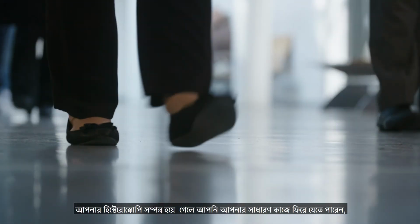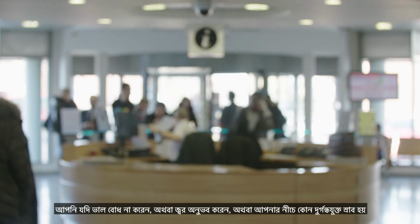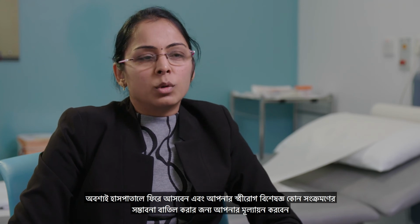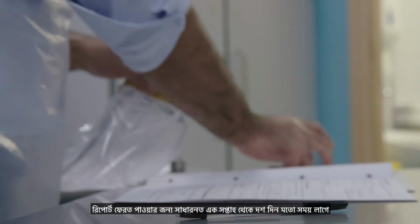Once you've had your hysteroscopy, you should be able to go back to your normal work. Some people may want to rest just for the day. If you don't feel well or you feel feverish or have any smelly discharge down below, do come back to the hospital and your gynecologist will assess you to rule out infection. It takes usually about a week to 10 days to get the report back, and then we will inform you about the report, and if needed we'll arrange an appointment to be seen in gynae clinic afterwards.